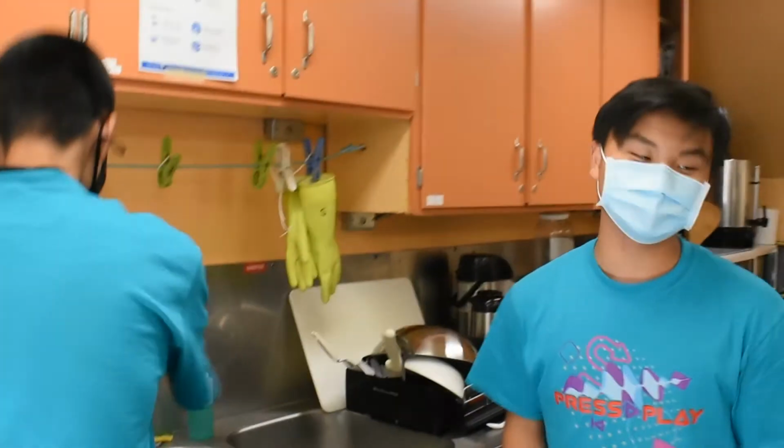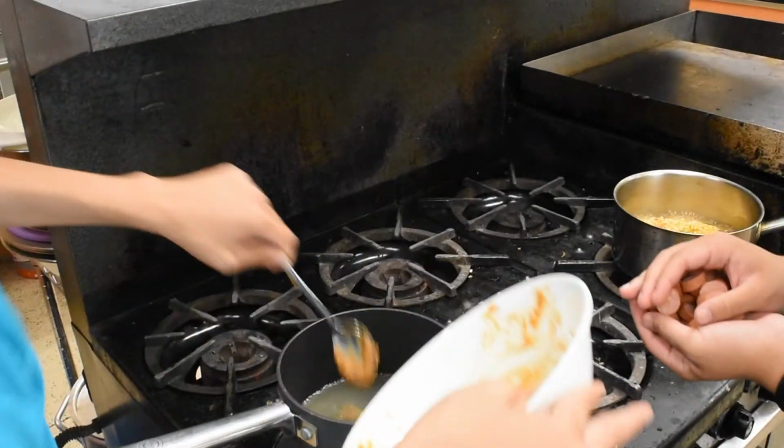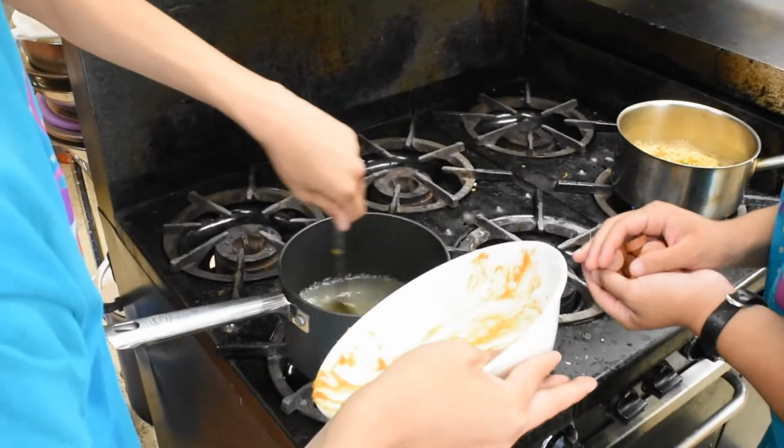Whoa, whoa, Eli, what are you doing with the ingredients? That literally wasn't me. It wasn't me. You can use a spoon to stir around in there. That looks pretty dang good.